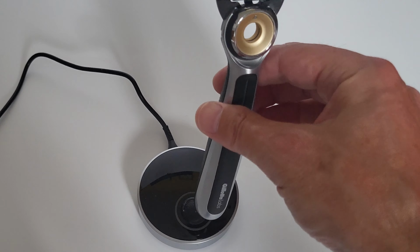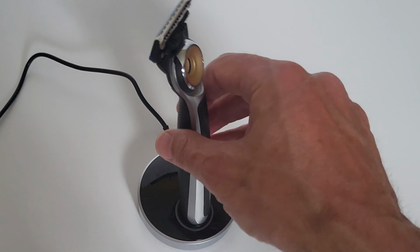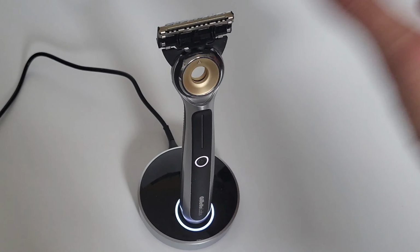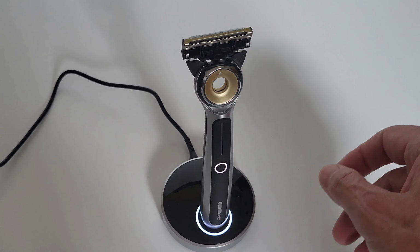Let's charge it up on a magnetic stand. You just pop it in there. If you put it the other way, it will just topple over, so it will only go in one position. And it'll drop in easily because it's magnetic, and this will light up when it's charging, or flash when it's charging. So the shave of the SkinGuard was great.